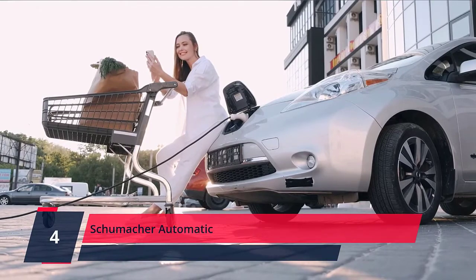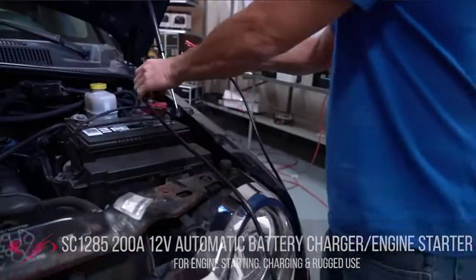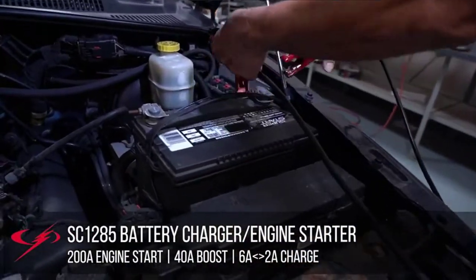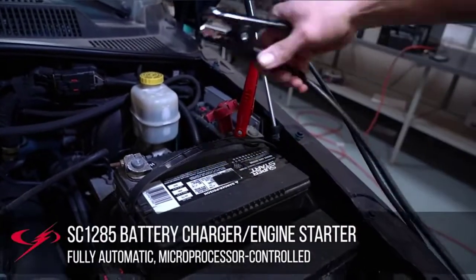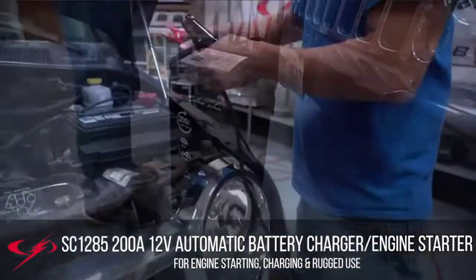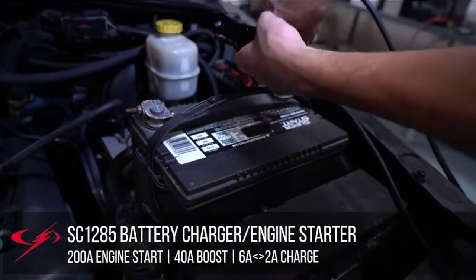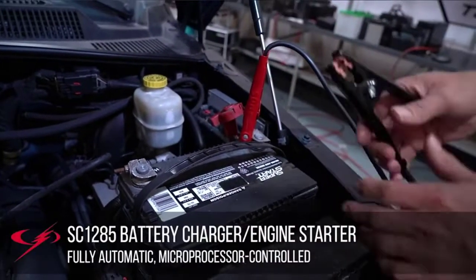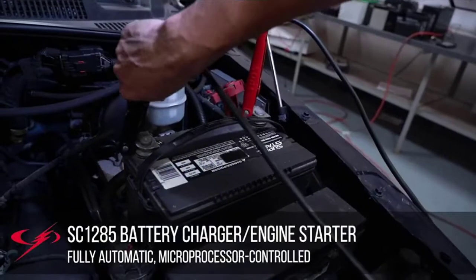Number 4. Schumacher Automatic. The SC1285 automatic unit offers a 40A quick boost mode that quickly brings deeply discharged batteries to life and a 200A engine start for cars, SUVs, and small trucks. This charger features strong starting power, a heavy-duty transformer, LED indicators, and color-coded clamps with a 6-foot power cord and output cables for 12-foot total reach.